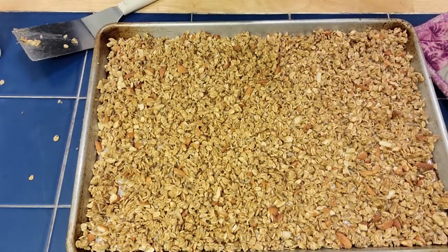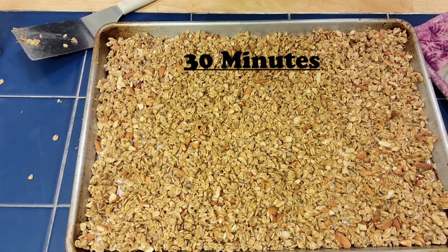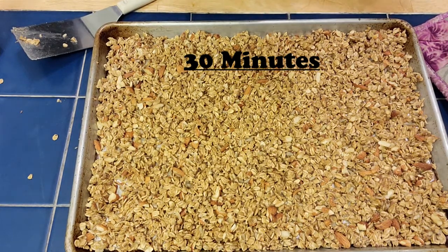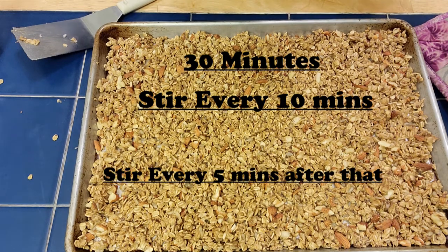Usually when I make this recipe, it takes about 30 minutes total time in the oven to cook. So that means we're stirring it twice throughout that time. But depending on your oven at home, it might take a little bit longer or it might cook a little bit quicker. So just make sure we're checking it every 10 minutes. And then if you're still cooking it after 30 minutes, check it every 5 minutes after that.